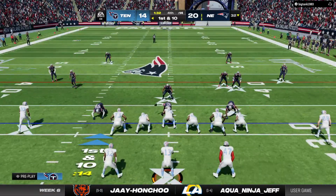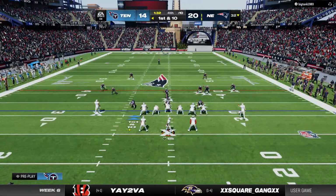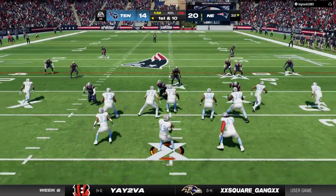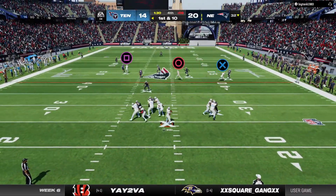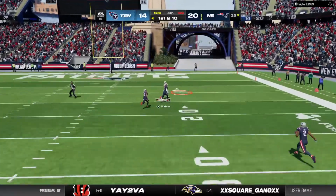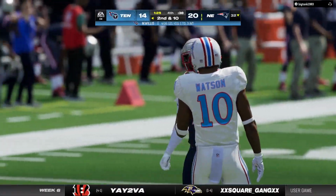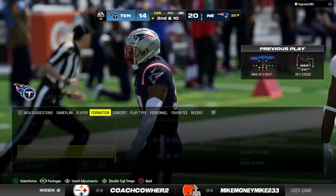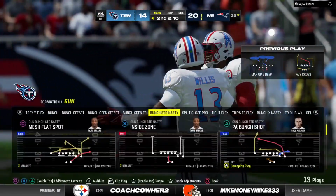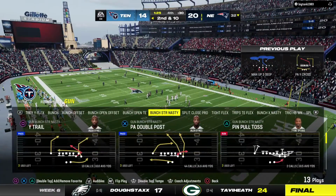Here's 1st and 10. Now Willis. Now a desperation throw deep downfield. That's going to be knocked away and incomplete. I like the fact that he took the shot deep downfield. Even if you don't get the catch, maybe you get a defensive penalty and pick up the yardage that way.